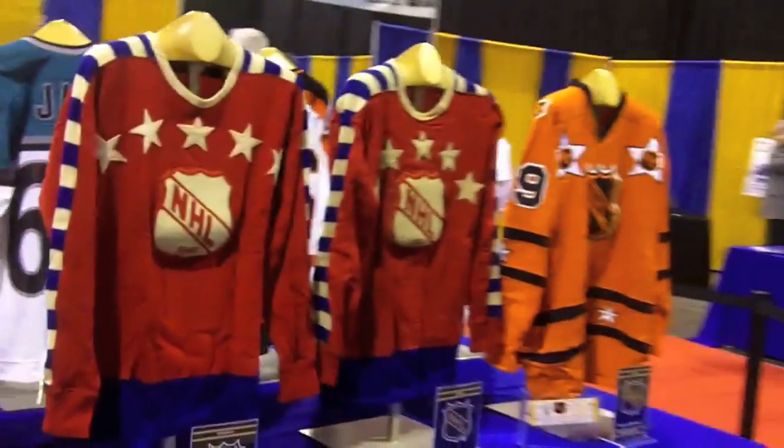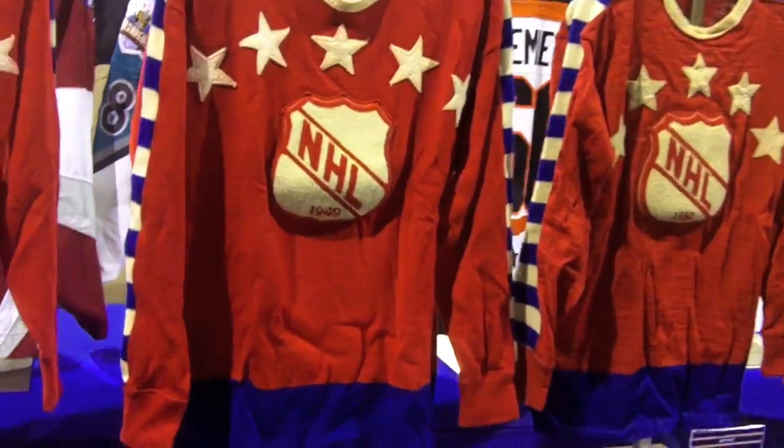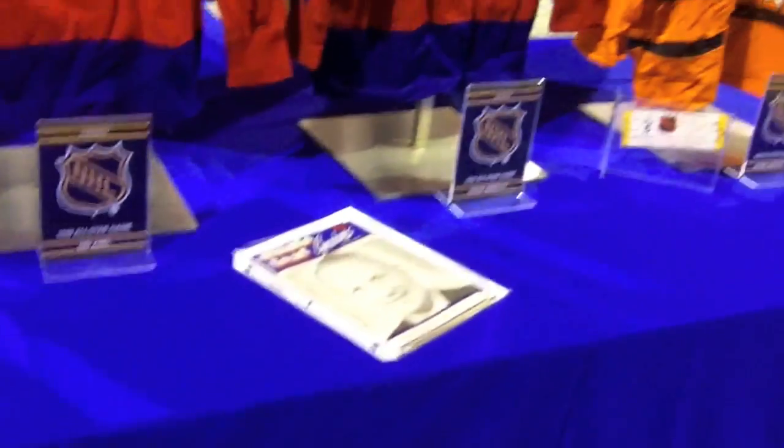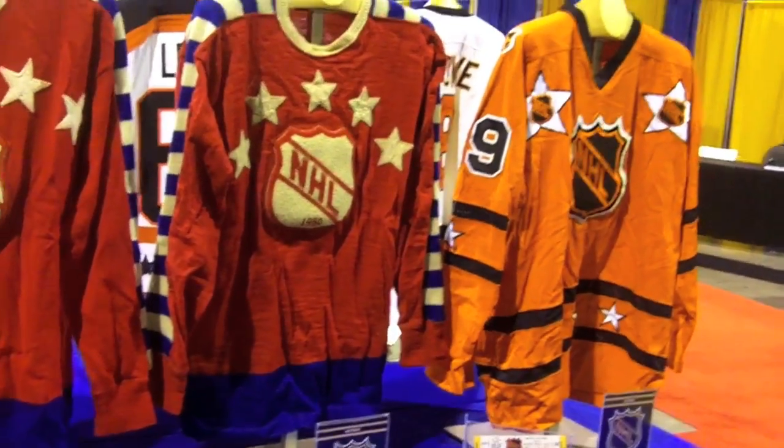Starting in 1949, they made it a lot easier to collect because they put the year right on the crest of the jersey. Right. And that's Sid Abel's. Programs from some of the games as well. And then 1950, and that one's Doug Bentley's.